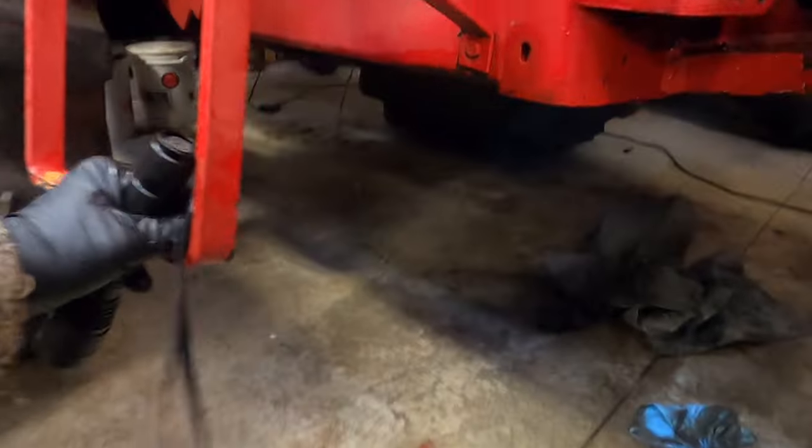What a pain in the butt. This is not how I envisioned my Sunday going. I expected to have this stuff off by now, but anyway, there's the cylinder there. It goes back, bolts in that cradle.